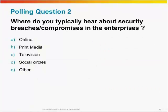So before I get into the recommendations and talk about the gaps for this security incident, let me go through 2 more security incidents, like I mentioned earlier. And before I get into the second case study, here is the second polling question.